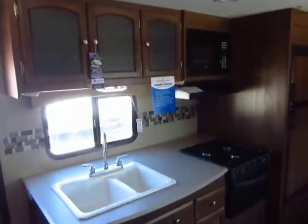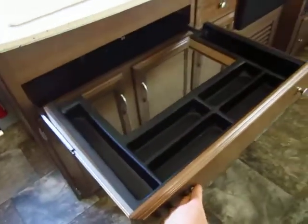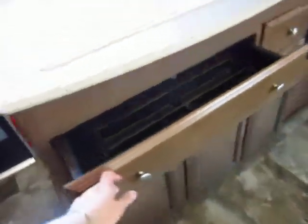You still have all the same storage. All the stuff that matters is still here. The really cool drawer under the sink. I love that thing. You still have lots and lots of storage even under the sink. You see how deep that goes.